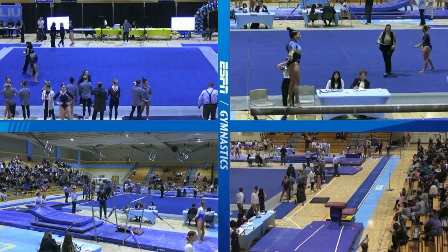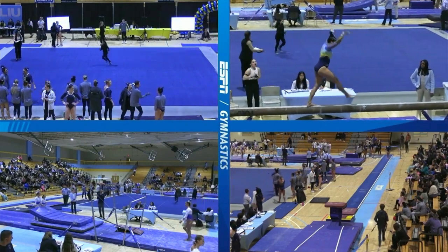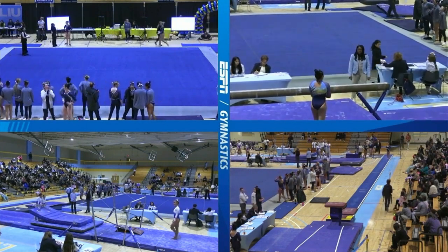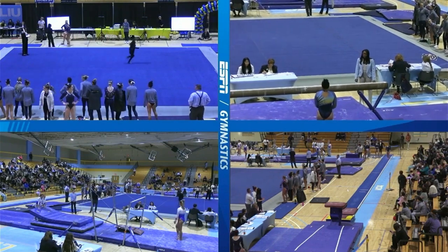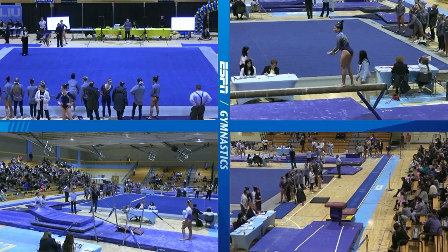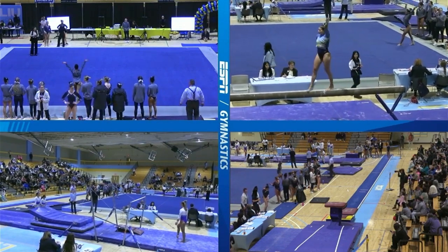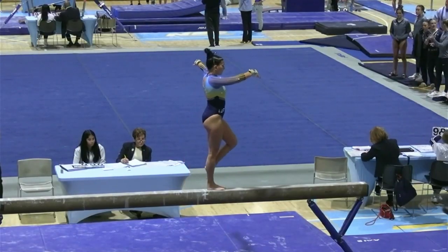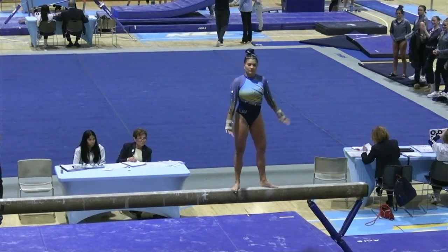Taylor on floor for UNH, we have McCall McMullen up in the third spot. And unfortunately, I think she slipped, but she slid down on her side aerial there. It looked like she must have missed her foot. Really unfortunate because that was a great routine so far. UNH has put up 2.9875 so far.